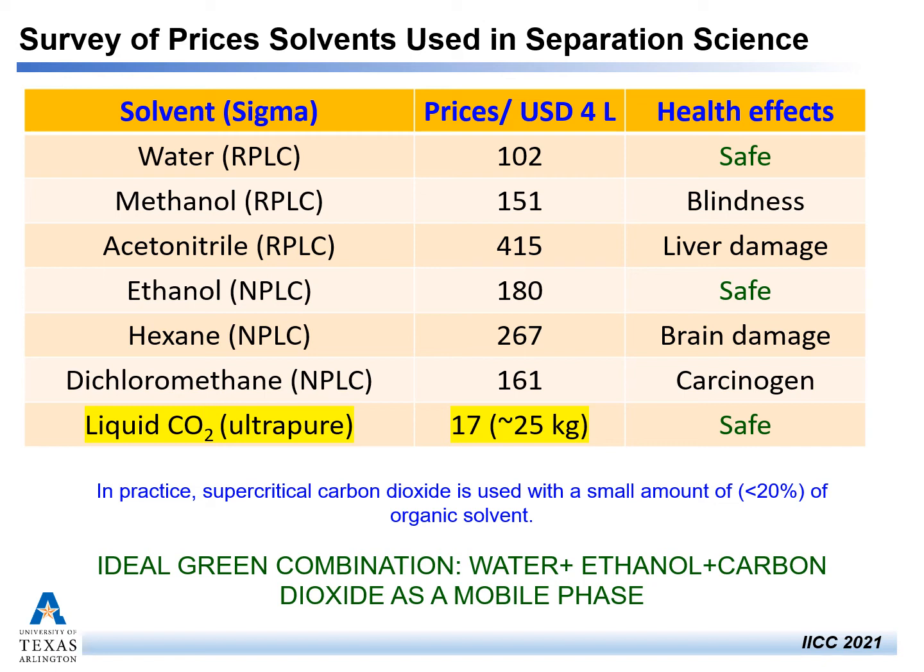Acetonitrile is one of the most expensive solvents, and we had a crisis about 10 years ago when acetonitrile ran short in the industry, which was a big problem for those doing chromatography with acetonitrile. And the health effect is liver damage. It damages your liver. Similarly, ethanol is relatively safe as long as you're not drinking it, and the price is around $180. It's expensive again because of legal issues.